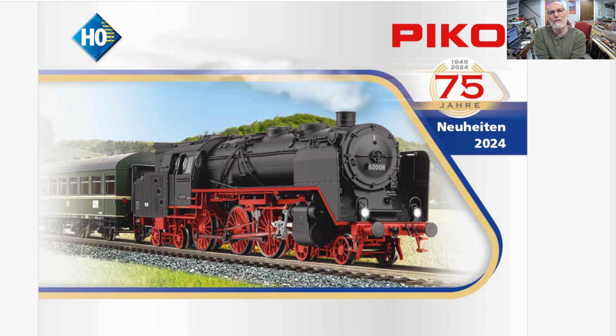It is January, which means it's the new tradition of all the main German railway companies releasing their catalogs. And the first I have found, released yesterday, although I didn't notice it until this morning, is Piko, as you can see on the page here. So let's take, hopefully, a very quick look at what Piko is offering as new. Let's get into it.